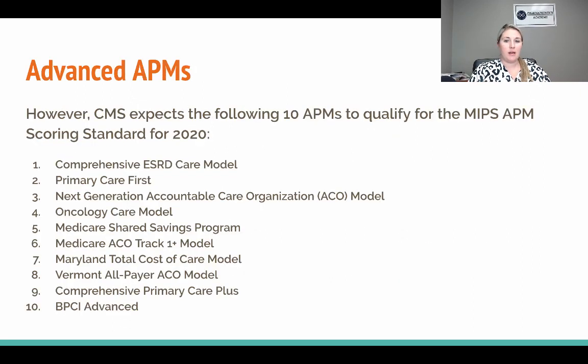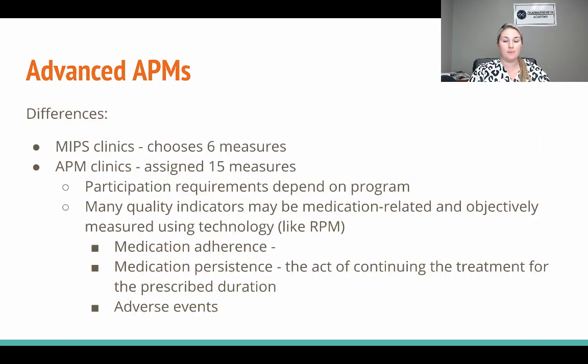CMS expects about 10 APMs to qualify for the MIPS APM scoring standard for 2020, which would include these. Some of these are also referred to as ACOs. So if you'll notice, some of the shared savings programs on there are ACOs. Here in Arkansas, we have access to the Comprehensive Primary Plus clinic. That is a specific clinic program that's only available in certain regions of the U.S.